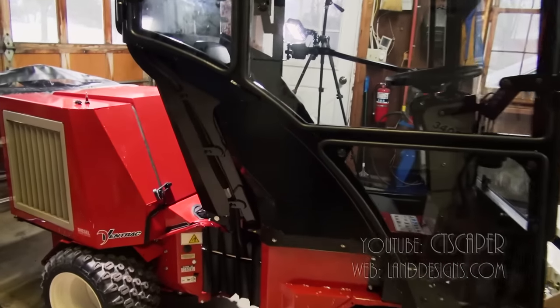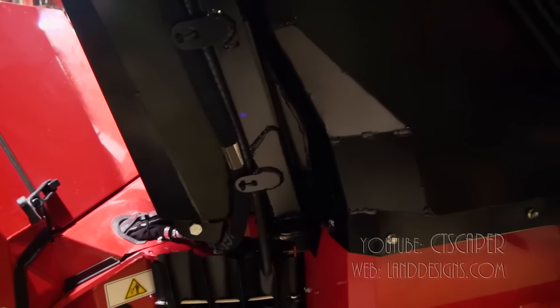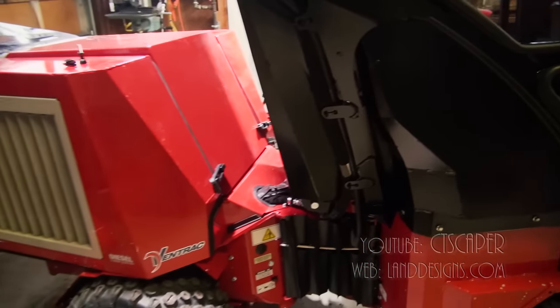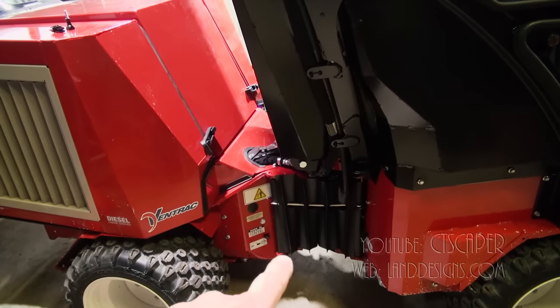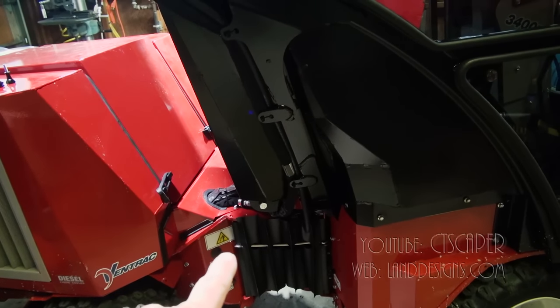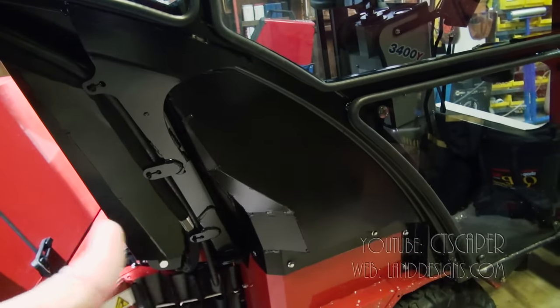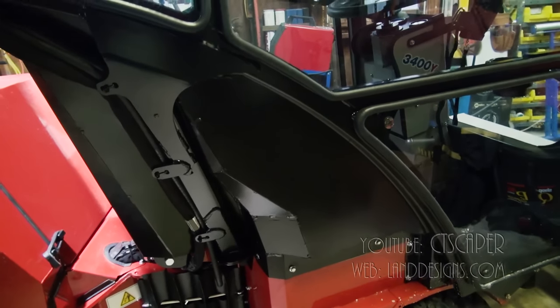And you can see, if you take a look right in the middle here, the way this model works is it articulates. You sit in the front, and it articulates at the back right here. That's where the articulation is. The larger model, I think the engine's in the front, the front articulates, and you sit in the back.